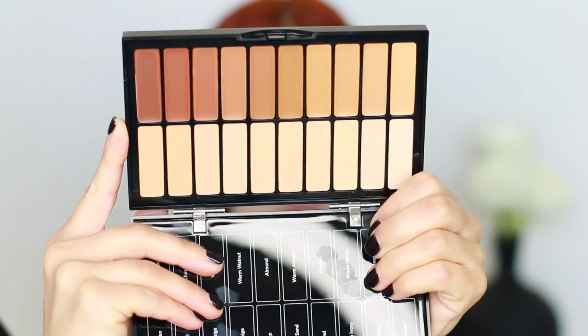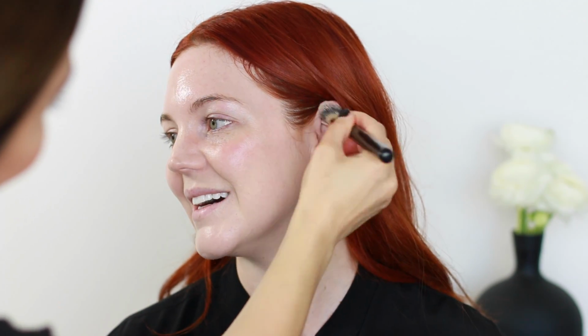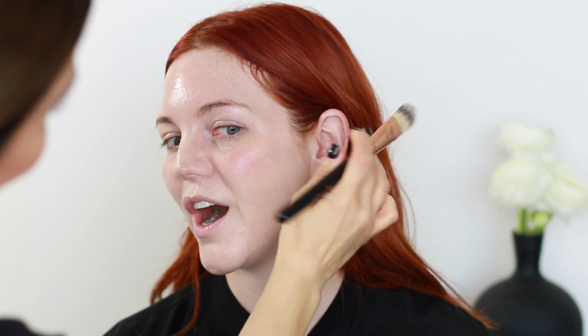Alright, first things first, I'm going to go ahead and use my Bobbi Brown foundation palette and apply a color that's a perfect match for her skin. And apply this with a flat brush, leaving the under eye area bare because we're going to do the eye makeup first and then apply the concealer. You do also want to cover the ears if they're a little bit red to make sure that it matches with the foundation, especially if it's for a special occasion.